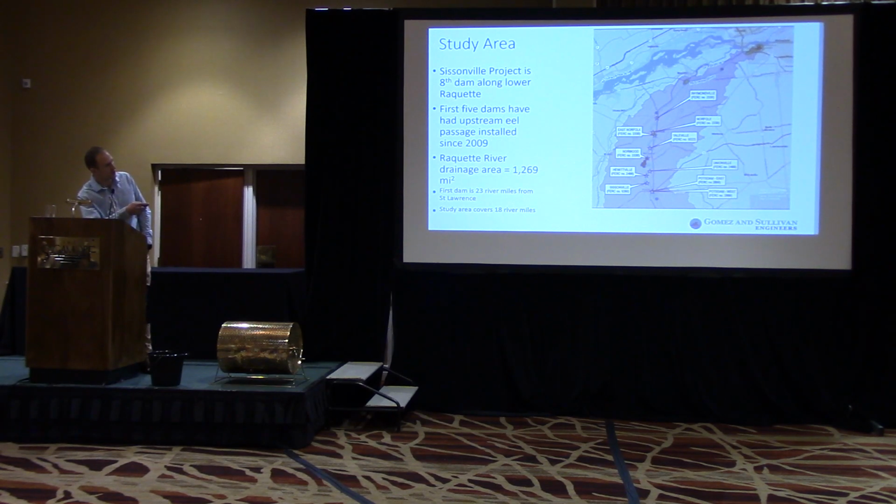So as you can see, the Sissonville project is the 8th dam up, and then the first 5 dams have had eel passage installed since 2009. And so the study area is focused on the lower Racket River, which stretches from the confluence of the Racket River with the St. Lawrence up to Potsdam.